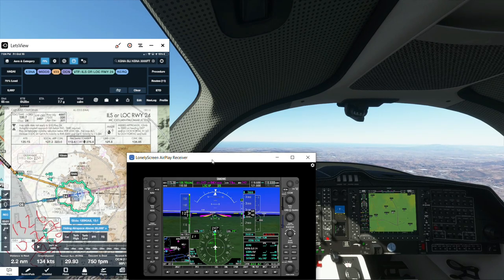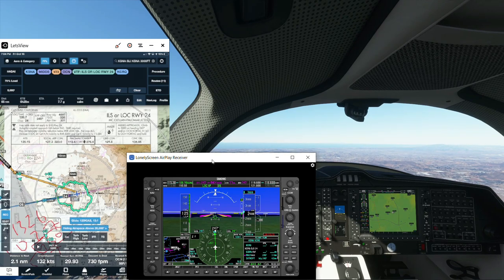77 Charlie Mike, contact SoCal departure, good flight. Flaps approach. 7 Charlie Mike to departure, thank you.